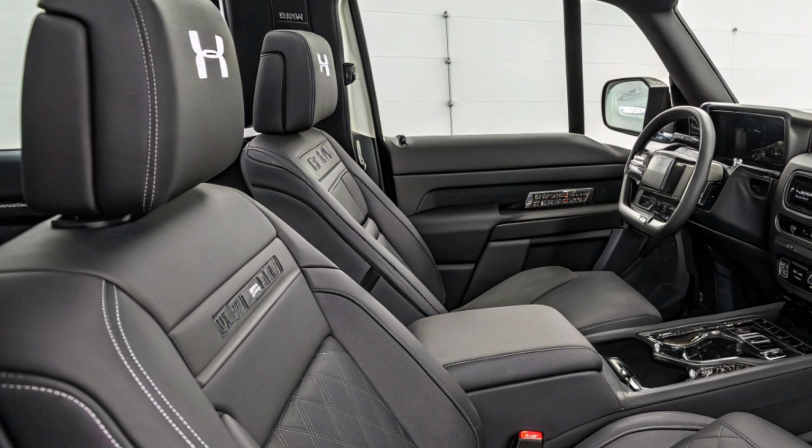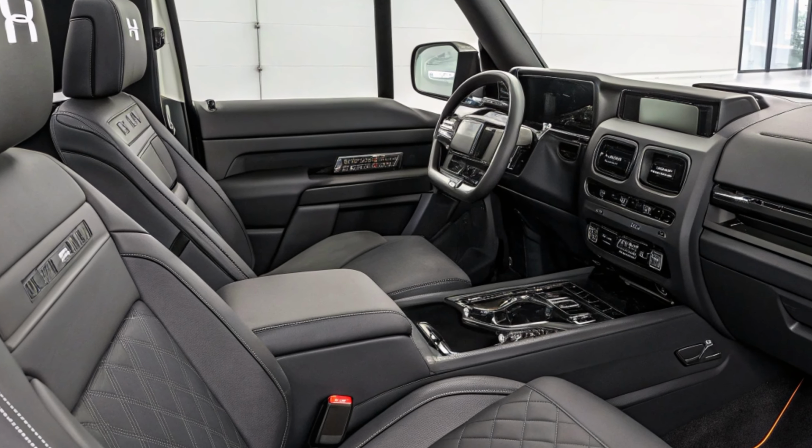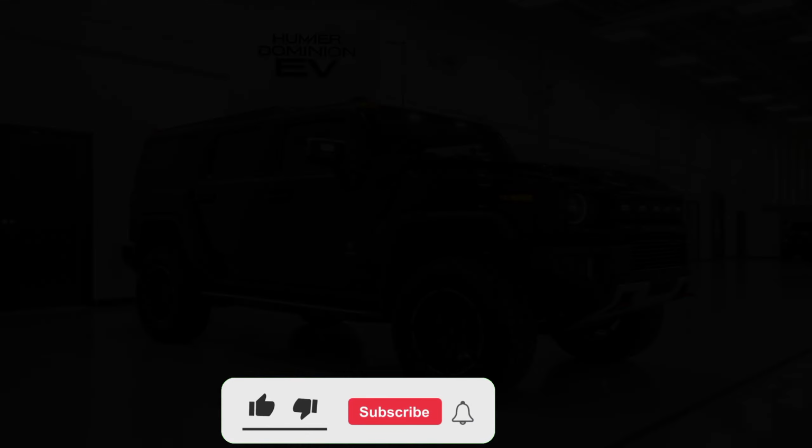Yes, the Dominion EV also brings open-air freedom with its signature removable roof panels. Whether you're cruising the city or taking on extreme terrain, you can enjoy that fresh air anytime, anywhere.